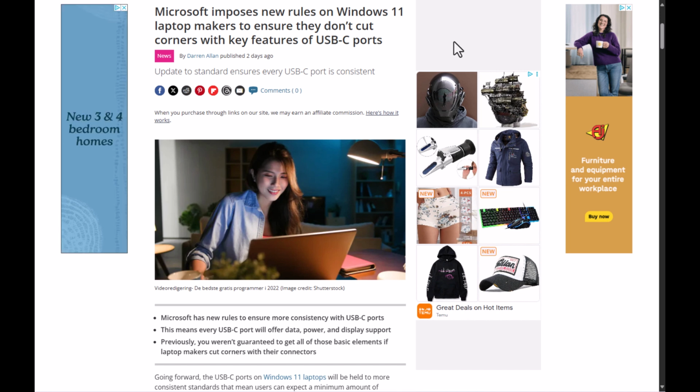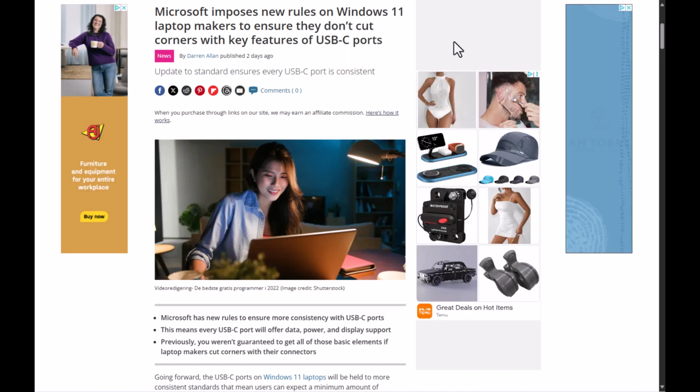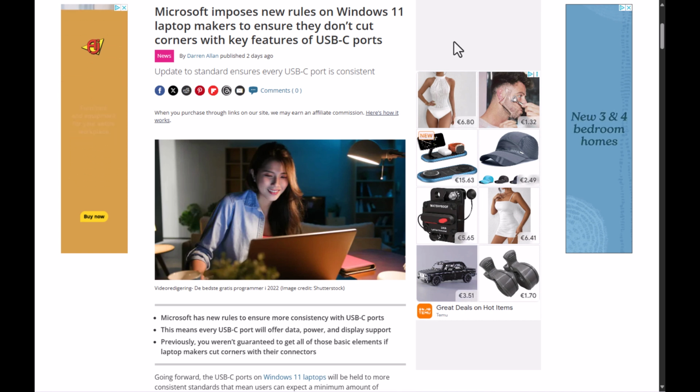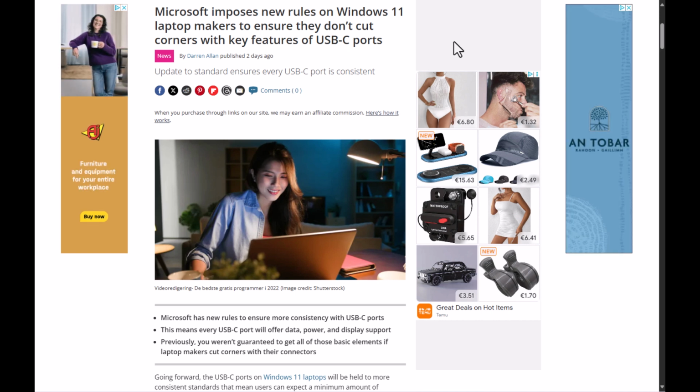Furthermore, Microsoft notes that any port which supports USB 40 gigabit per second will work fine with both USB 4 and Thunderbolt 3 peripherals. These updated WHCP requirements have come into play with Windows 11 24H2 according to TechRadar.com, and notebooks running 24H2 will support them.